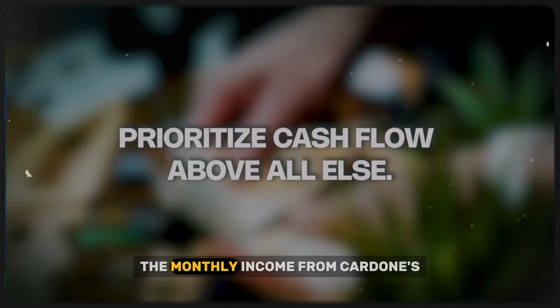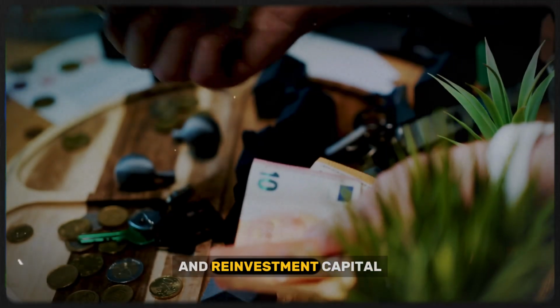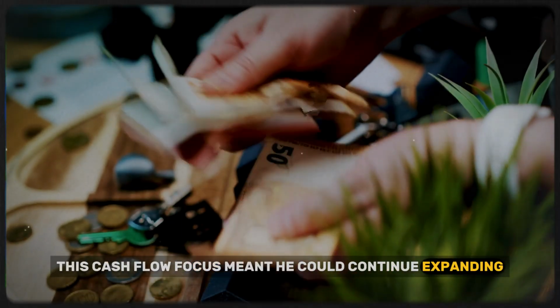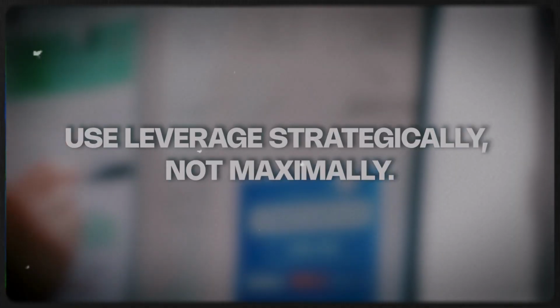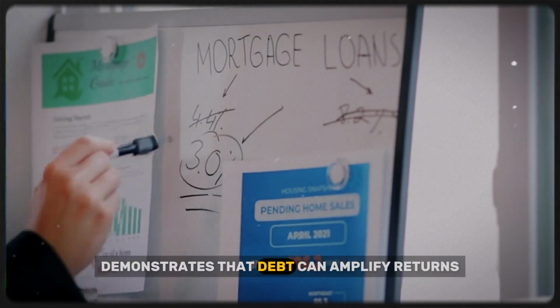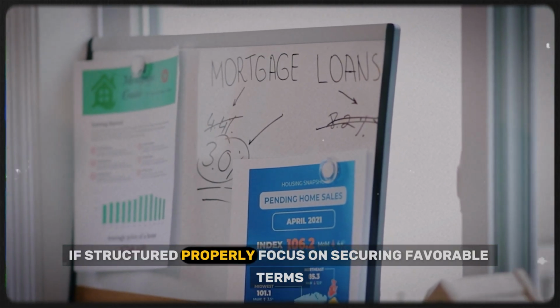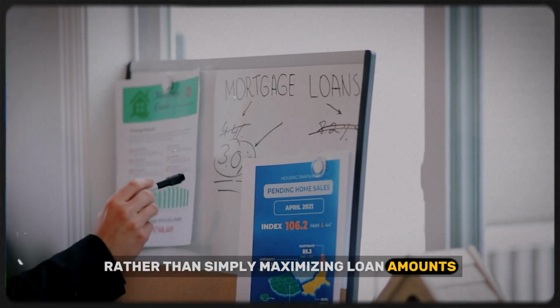Second, prioritize cash flow above all else. The monthly income from Cardone's portfolio provided both financial security and reinvestment capital. This cash flow focus meant he could continue expanding even during market downturns when appreciation-focused investors were struggling. Third, use leverage strategically, not maximally. Cardone's approach to financing demonstrates that debt can amplify returns without creating excessive risk if structured properly. Focus on securing favorable terms rather than simply maximizing loan amounts.